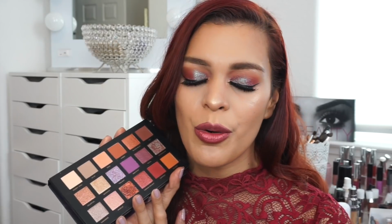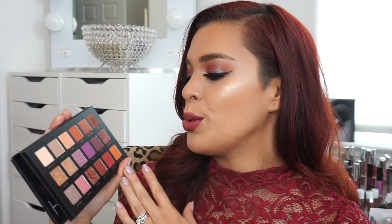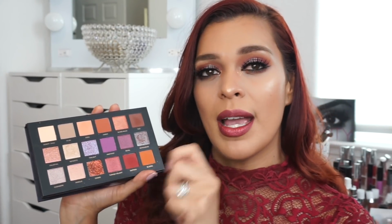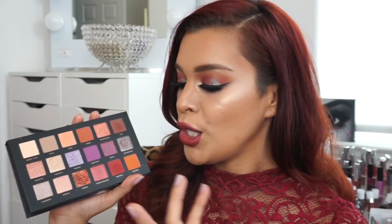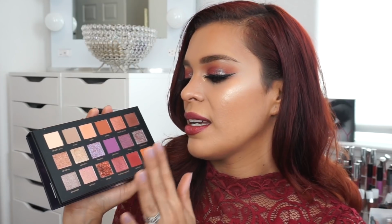Oh, you guys, this palette is super gorgeous. You're gonna love the quality. The mattes are blendable and they're super pigmented at the same time. You don't have an issue of too much fallout, especially with Saffron. I went in there and I didn't dig, but I did use a lot of the shadow and I didn't see it going all over the place. Also, these shimmery shades are just life-giving.